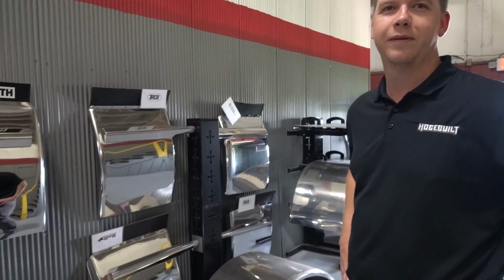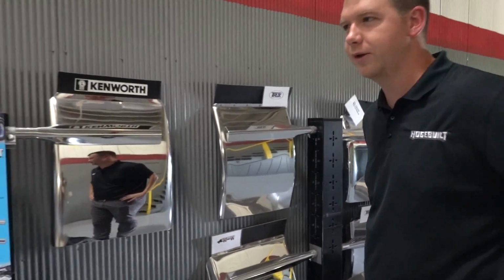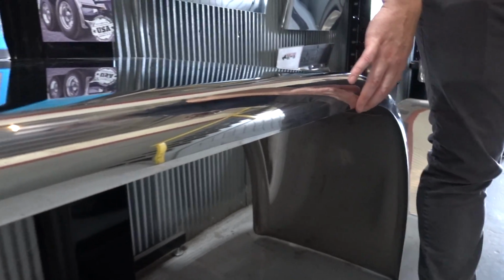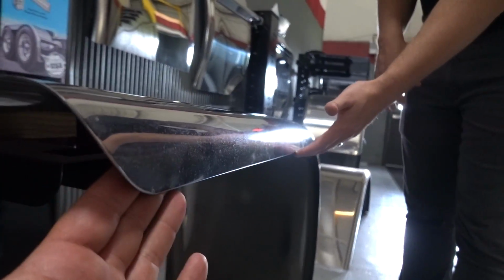If Hogue Built is the best, we've got some examples of maybe why you can see some of the differences, right? Yeah. So the little things that Hogue Built does that sets us apart from our competitors is the little things. And what I mean by the little things are the side of the flange. We actually grind all the burrs and deburr the edge of the fender. So if you reach under here, Greg, and feel nice and light, you can feel that it's actually smooth.